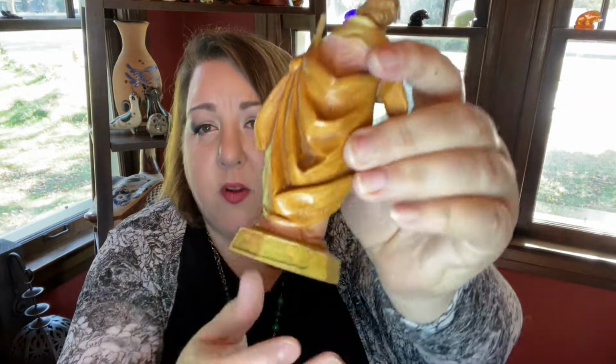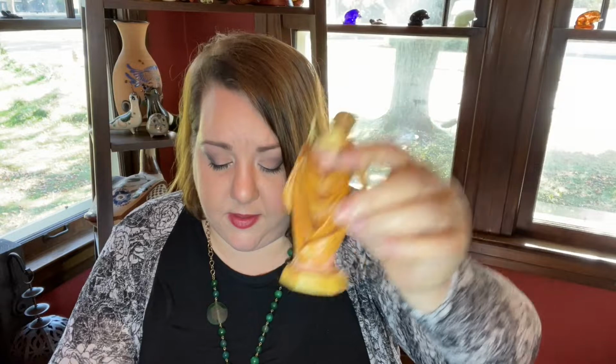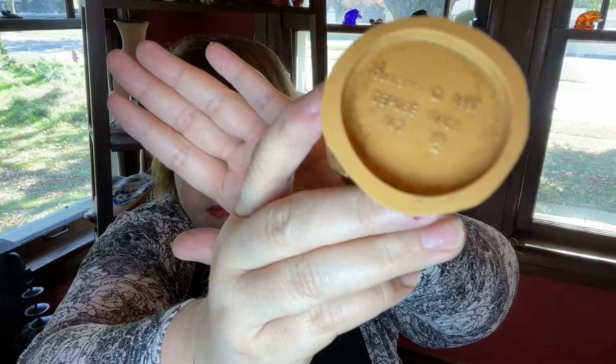This is Joseph. He has his markings right here. They're a little harder to read than some of the other pieces, so let me show you another piece. This is like a little flautist playing his little, I guess that's a flute, or what is that called? His markings are pretty clear. This was made in 1987. You'll see the Italy on here.